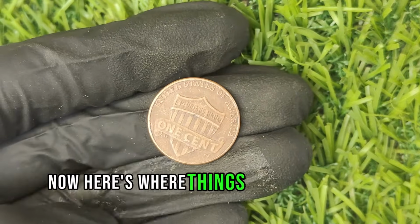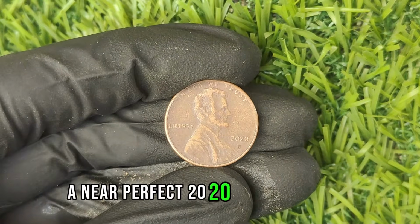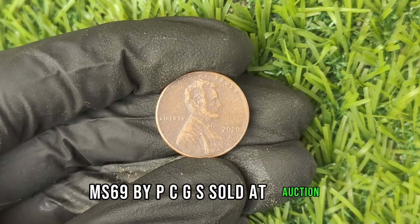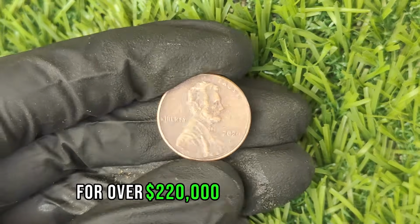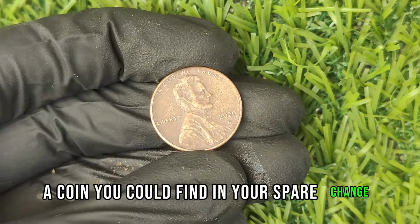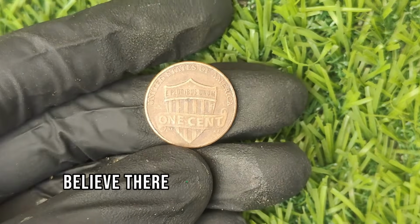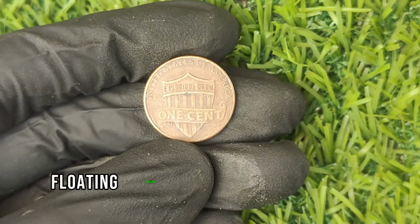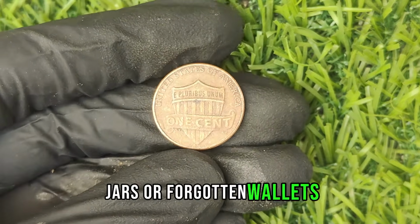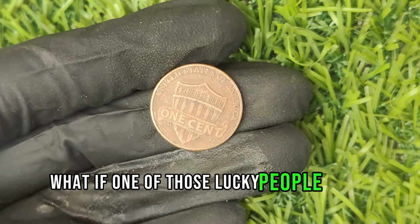Now, here's where things get thrilling. In late 2022, a near-perfect 2020 D penny graded MS69 by PCGS sold at auction for over $220,000. Let that sink in. A coin you could find in your spare change, selling for the price of a brand-new Ferrari. And experts believe there are still undiscovered examples floating around, pennies tucked away in drawers, jars, or forgotten wallets, waiting for someone to spot them. What if one of those lucky people could be you?